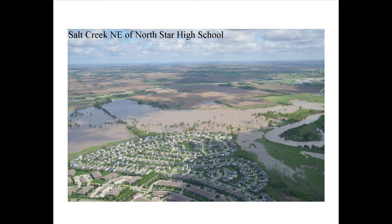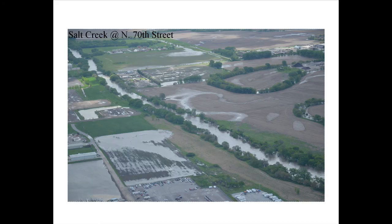Little Salt Creek enters Salt Creek just northeast of North Star High School, and there's housing developments in the area. There again, the houses are all built above the 100-year floodplain. Salt Creek continues northeasterly towards Waverly.